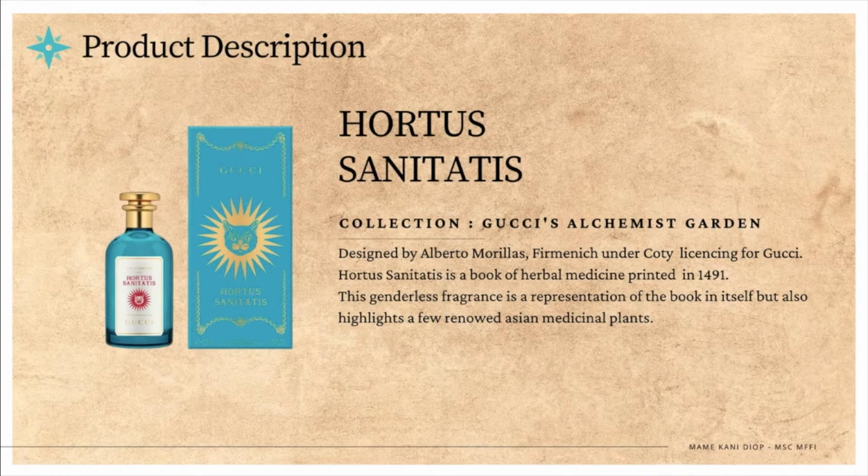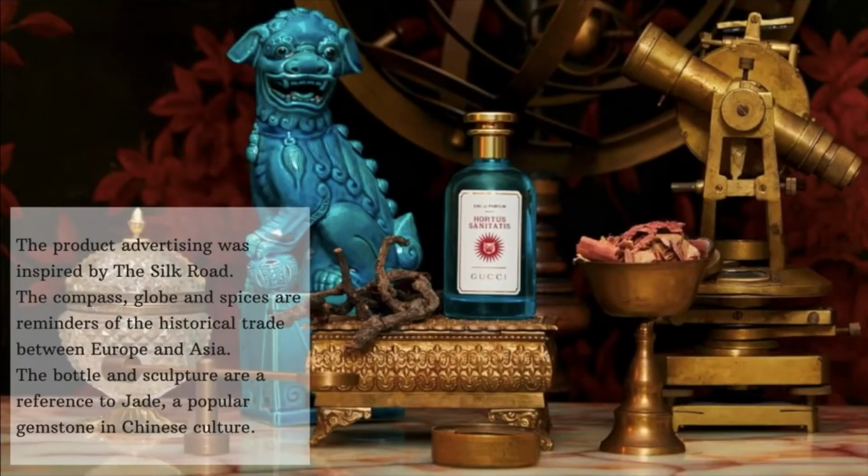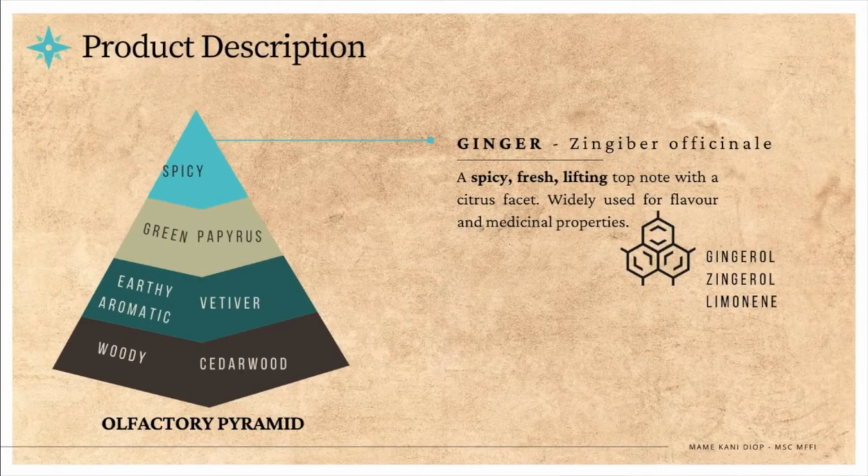It was designed by Alberto Morillas from Firmenich. The fragrance is a representation of the book and its herbal theme. The fragrance is also a reference to Chinese ancient medicinal culture. The advertising was clearly inspired by the Silk Road, and we can see navigation tools, spices, and jade, from which the color of the bottle was derived, which is a popular gemstone in Chinese culture. The fragrance was described as a spicy, green, aromatic, and woody scent.